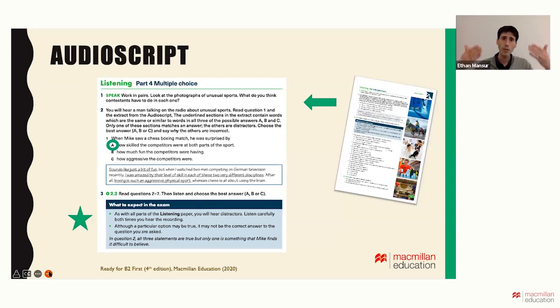Basically what the author, Roy Norris, from this B2 book is doing is raising students' awareness of distraction in the exam. And he's doing that right from the very start of the book, because it is a very important thing to understand if you're going to do well on this type of Cambridge exam.